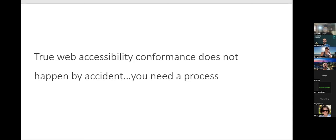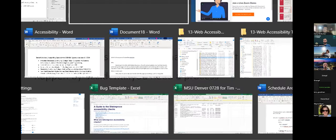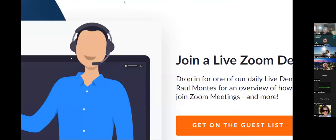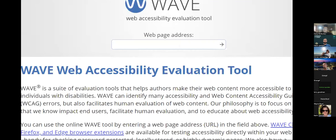So true web accessibility conformance does not happen by accident. You actually need a process. And so I actually want to show you a very simple and easy to use process that you can use to begin remediating your own websites. I am going to take you to the internet. And you've probably seen this before. If you have, that's fine. I'll go ahead and demonstrate it again.